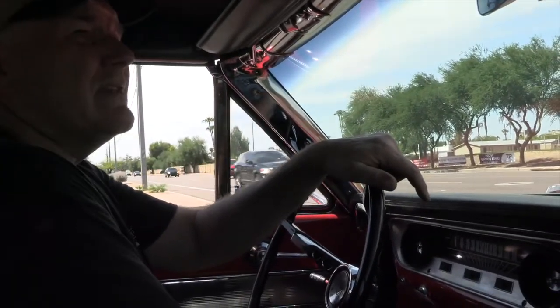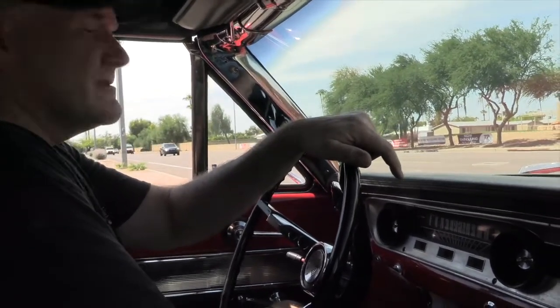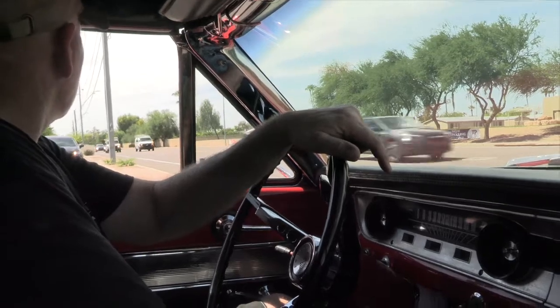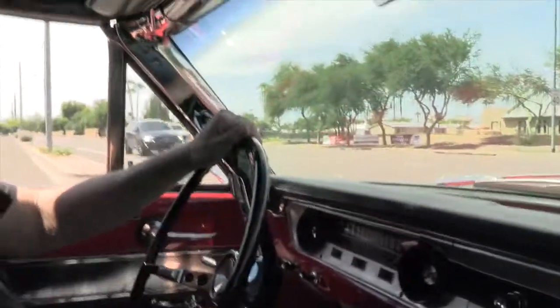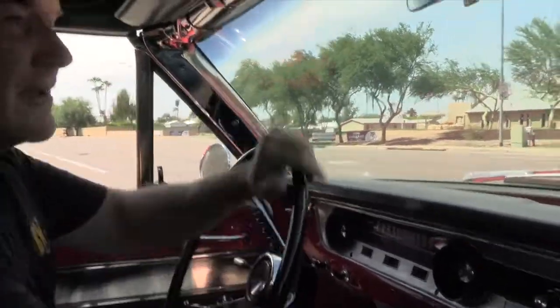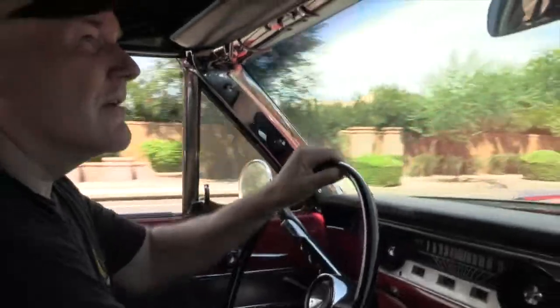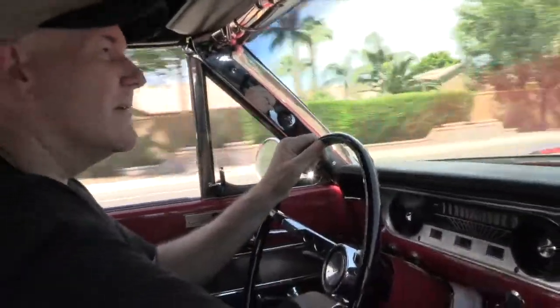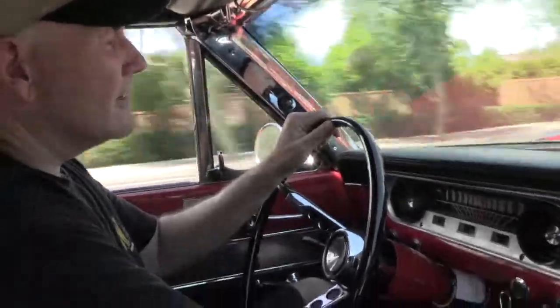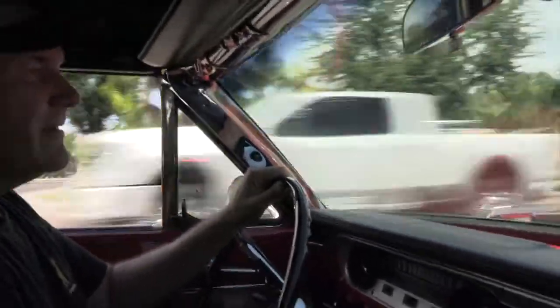Well, I haven't had this thing out for a while, so it's good to have it stretch its legs. It's actually kind of a perfect day, even though it's hot. Glad we aired up the tires before we left.